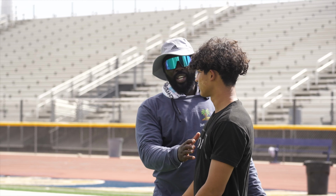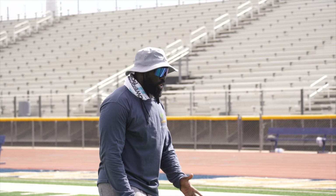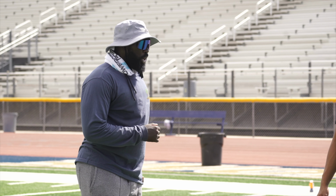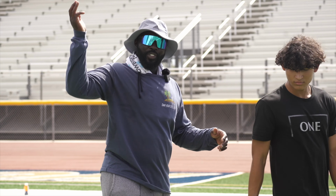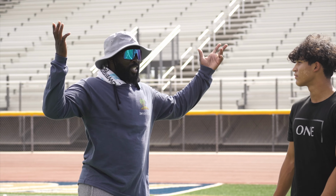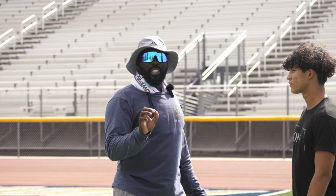So those little things right there, okay? Make sure we're able to judge the speed. I know everybody's focused on closing the space, but we've got to be under control. We're running full speed, but under control, because if we just run into him, boom, they're going to call pass interference, and then it's 15 yards or whatever the penalty is. All right, but hey, it's still better than a touchdown.